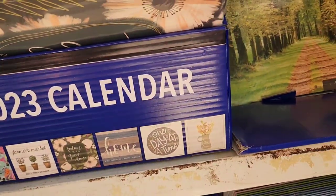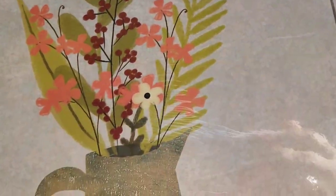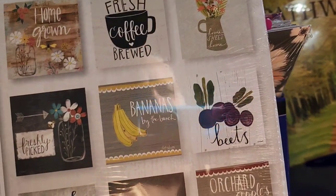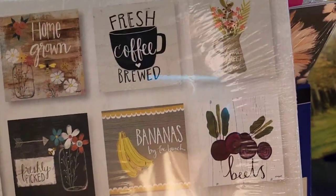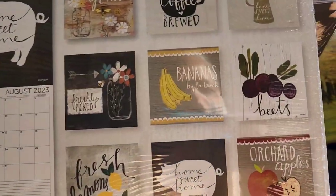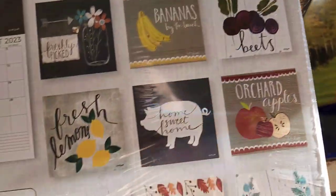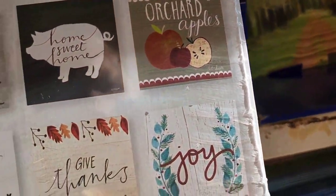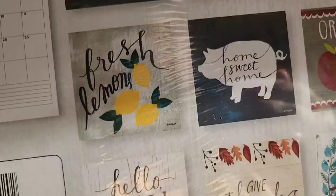And then the other one I saw is this one that says Home Sweet Home. Really, really pretty as well. This one says home sweet home, homegrown, fresh coffee brewed. And this one says home sweet home, fresh picked bananas by the bunch, beets, fresh lemon, orchard apples, joy, give thanks, hello fall.